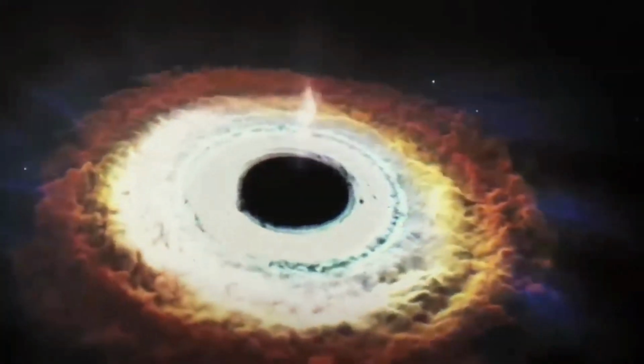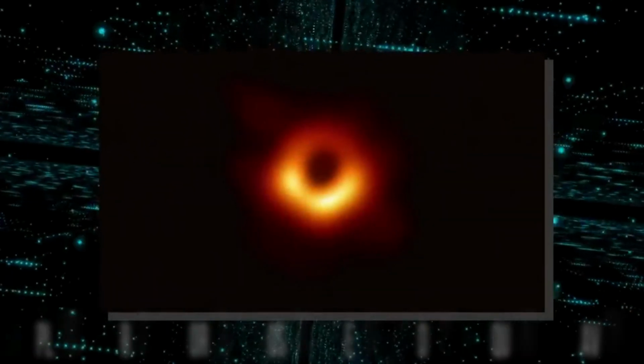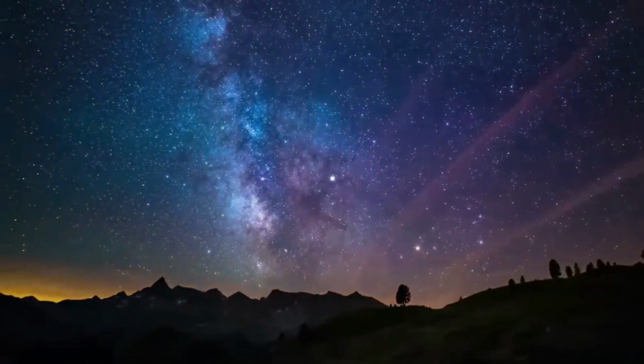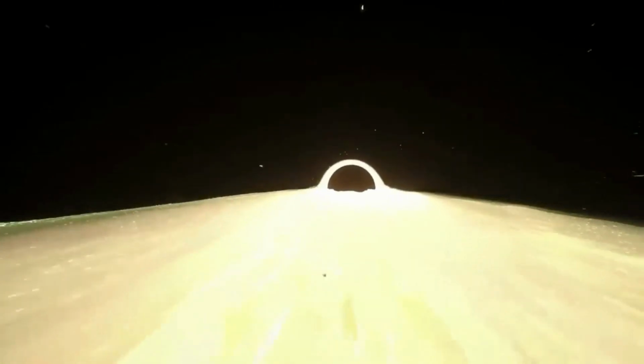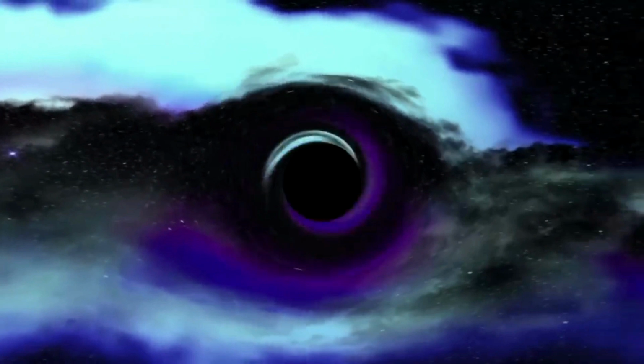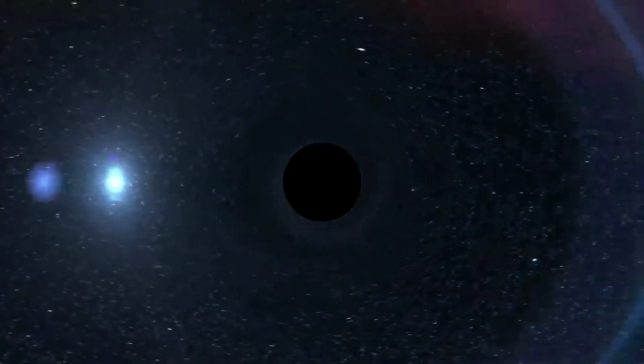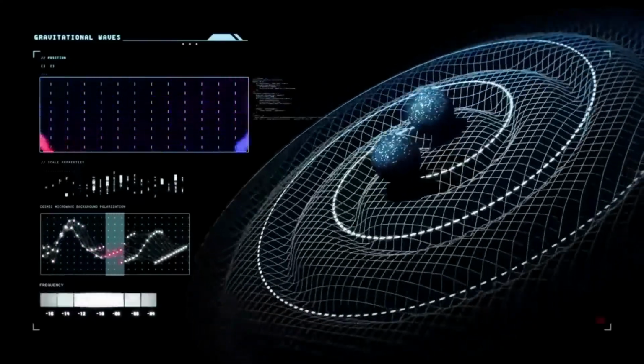A Planck star is a theoretical possibility envisioned by loop quantum gravity, which is itself a highly speculative proposal for creating a quantum version of gravity. The universe around us is composed of tiny discrete chunks, but at such an incredibly small scale that our movements appear smooth and continuous in the world of loop quantum gravity. This theoretical chunkiness of space-time has two advantages. One, it brings quantum mechanics' dream to its logical conclusion by explaining gravity in a natural way. Second, it prevents singularities from forming inside black holes.